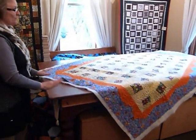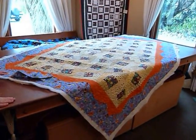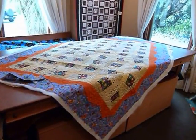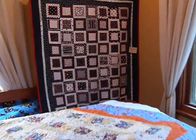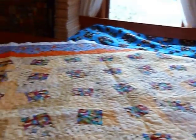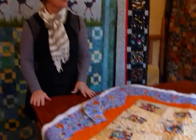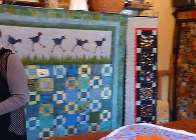is a lovely room, and I'm very fortunate to have a nice big pool table with a nice solid lid on it, and I use this for basting all my quilts. Because I do all my own quilting on my domestic machine, I baste them all the same with safety pins and things, so I can do all that on this nice large table. I have, of course, quilts hanging around, covering up some of my little storage areas.